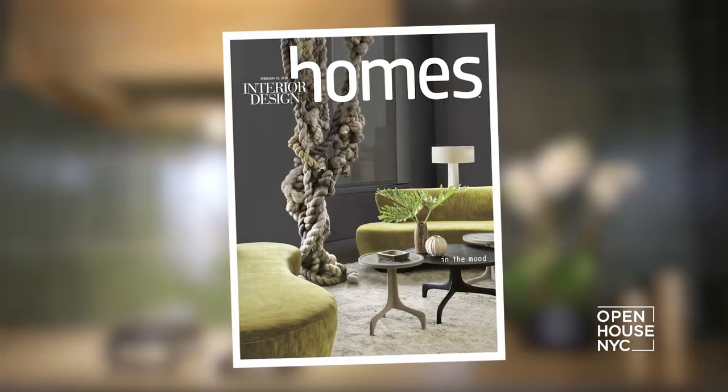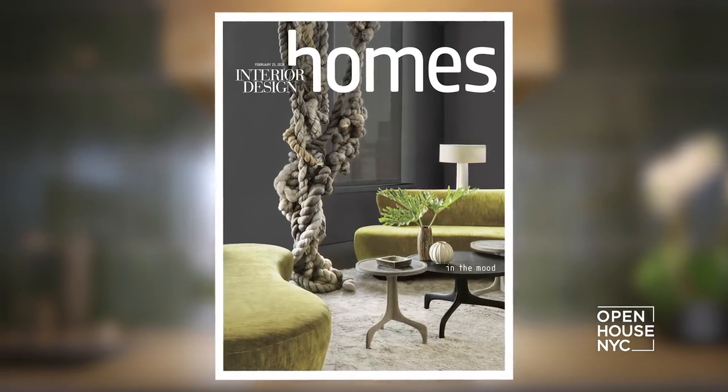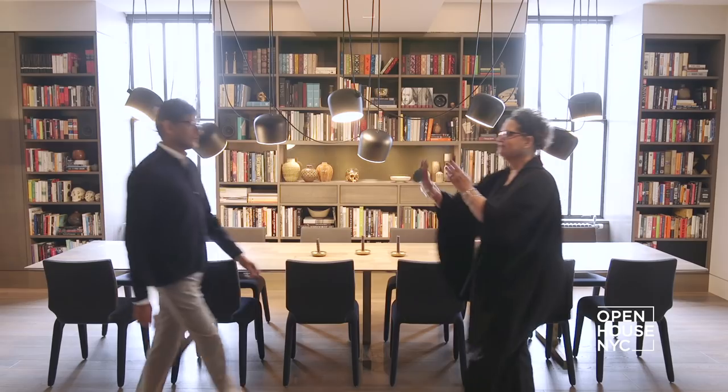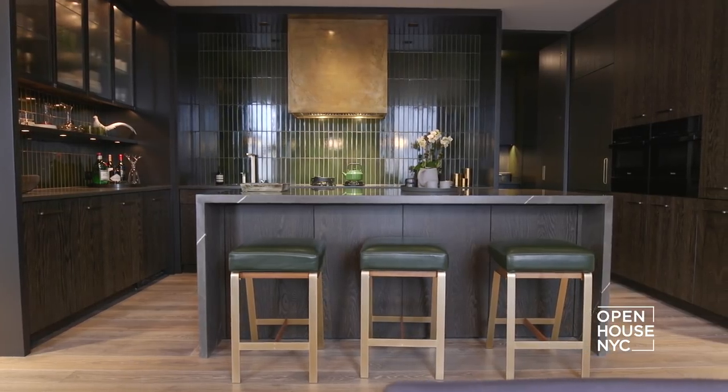Welcome back. For well over 80 years, Interior Design Magazine has been essential reading for design professionals and aficionados. Now we join Cindy Allen, the editor-in-chief, as she catches up with her friend Shamir Shah at an impressive loft he designed for his clients. He explains all the choices that make this home so unique.